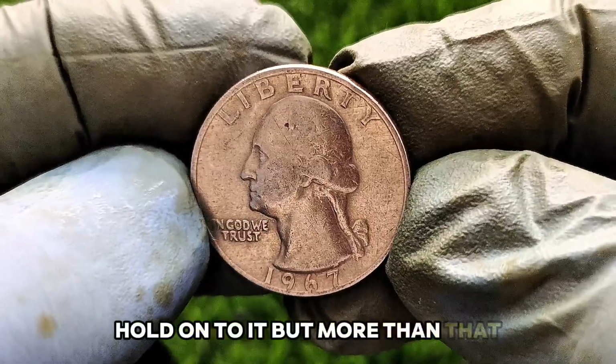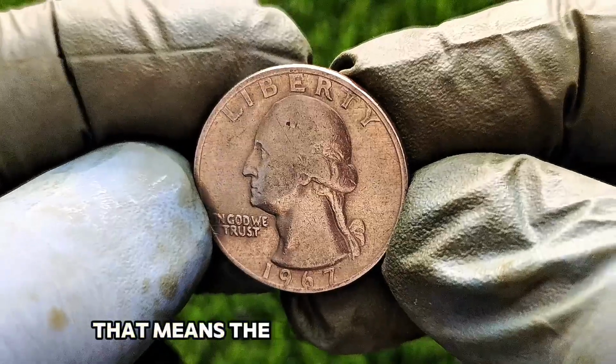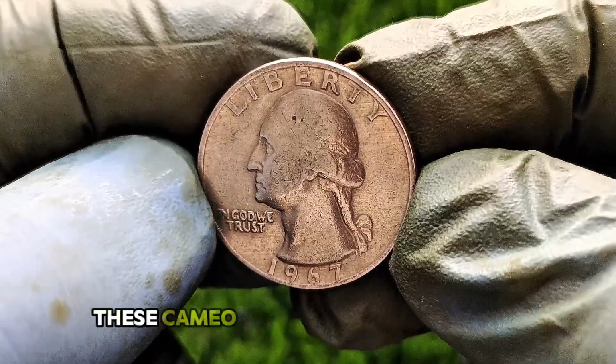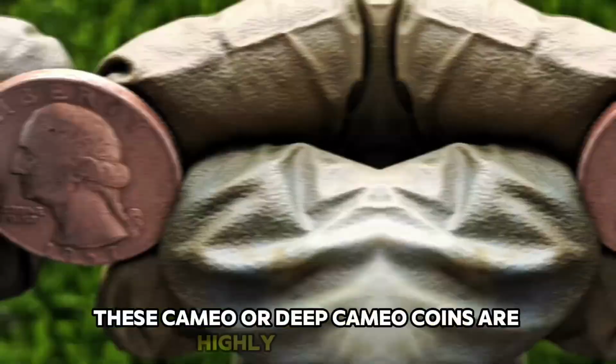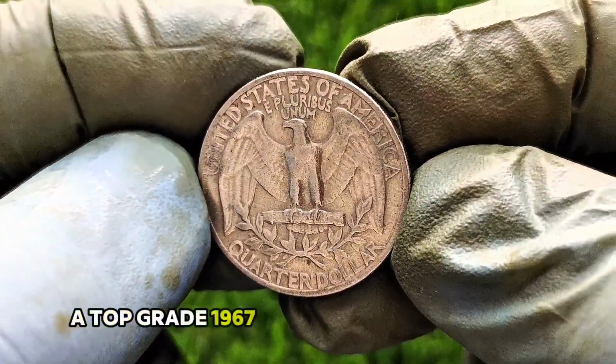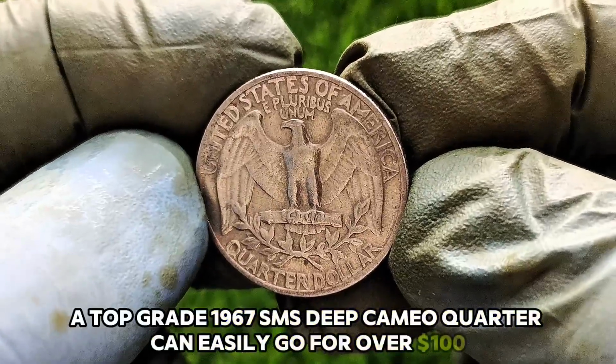But more than that, look at the finish. Is it a cameo? That means the design looks frosted while the background is mirror-like. These cameo or deep cameo coins are highly collectible. In fact, a top-grade 1967 SMS Deep Cameo quarter can easily go for over $100.